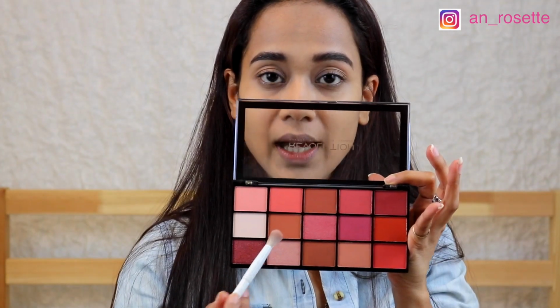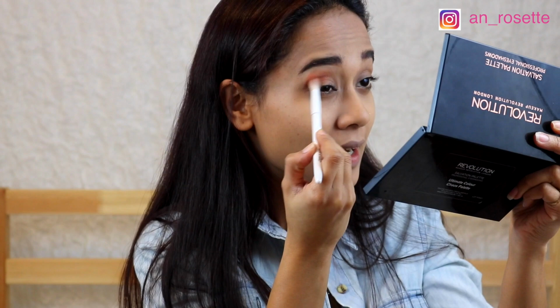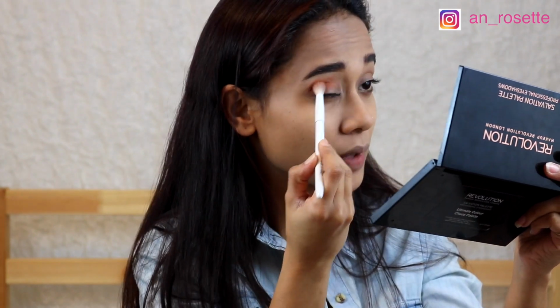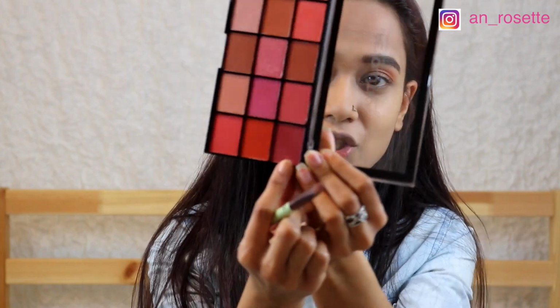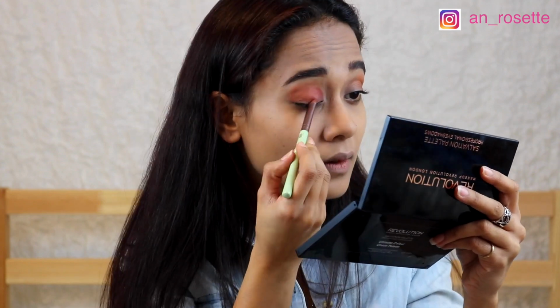I'll be taking a large fluffy brush to start with, and I'll be applying it just to warm the eyes up. As you guys can see, this is a super pigmented palette, and I have never had complaints of a lot of fallout when it comes to Makeup Revolution palettes, and that's one of the reasons why I just love them. I'll be taking a flat brush now and using this shade right here, which is a beautiful rosy pink color, and I'll be using that on the inner corner of my eyelid.